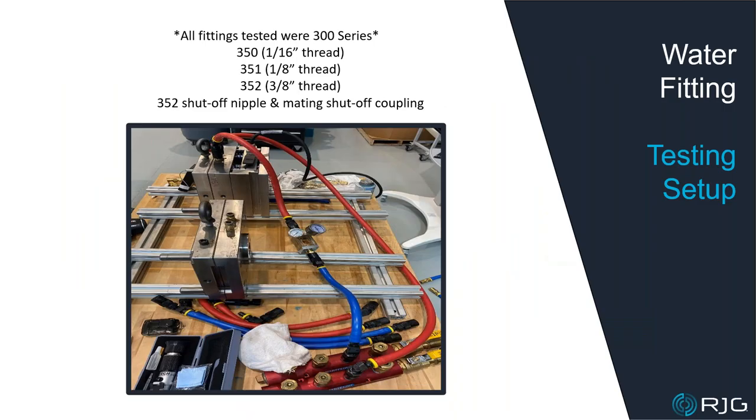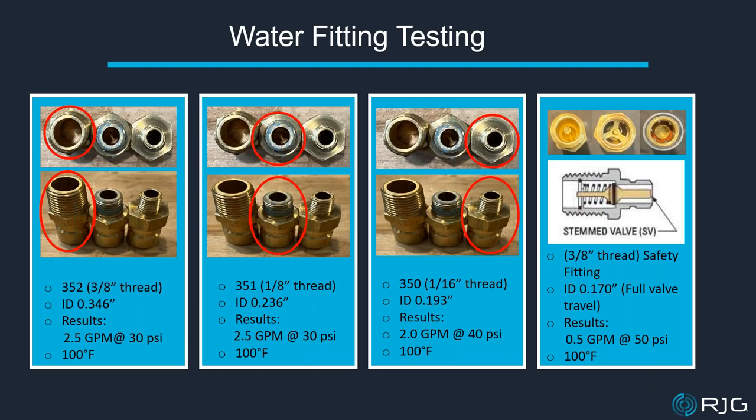All the fittings that I tested here, and this was the testing setup, were of the 300 series, 1/16 inch, 1/8 inch, as well as 3/8 inch thread. And then I also tested the shutoff nipple and mating coupling, or safety couplings.